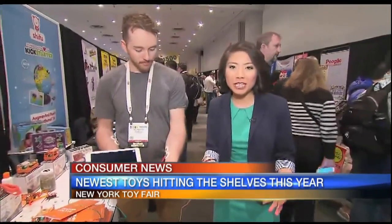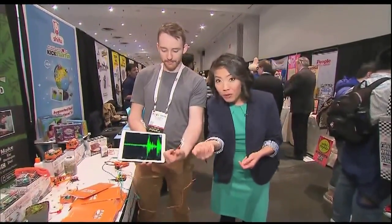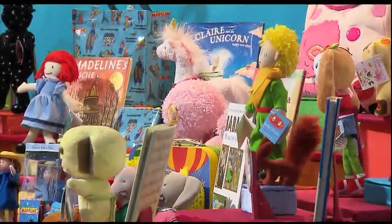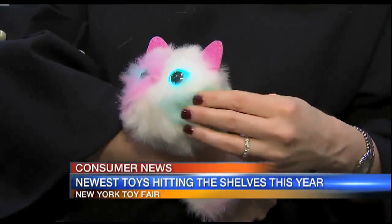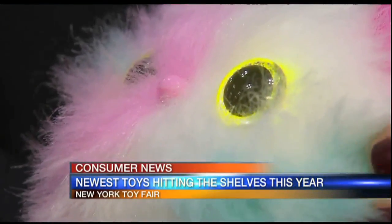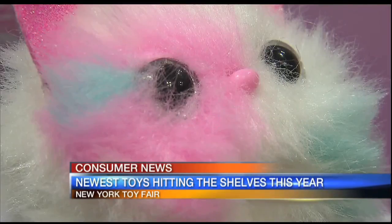That includes toys that teach neuroscience, like this human-to-human interface where my arm movements are controlling his. Every birthday party and next Christmas is happening right now. Kids don't even know they want this yet. Okay, he loves me. But take a good look at those googly eyes. This Pomsy is likely to be on your child's wish list when it hits shelves in the fall.